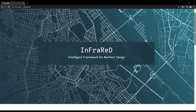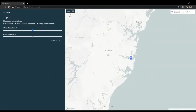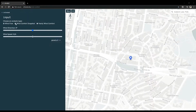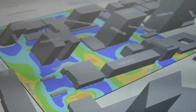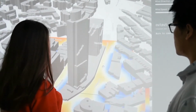Enter infrared.city, a web application that gives anyone in the world access to InfraRed simply through their browser. Currently, we have deployed two of our machine learning models, wind comfort and solar radiation, with more to come in the very near future. Now on the website, you can play with these models and get almost instantaneous results from any location. We've added the ability to input context-specific data, such as the wind speed and direction for wind comfort snapshots. And we're currently working on adding a swath of different outputs and metrics that can provide real meaning to these predictions.